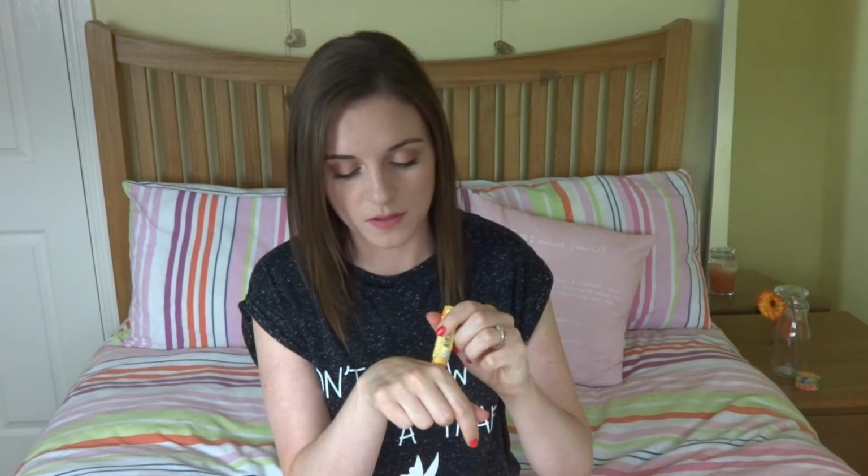I've completely used it up, so I can't even feel what it felt like now. But I do feel like this is one of those lip balms that gives you a bit of a coating over the top of your lips rather than really goes into your lips and nourishes them. So probably not one I would use again out of choice.